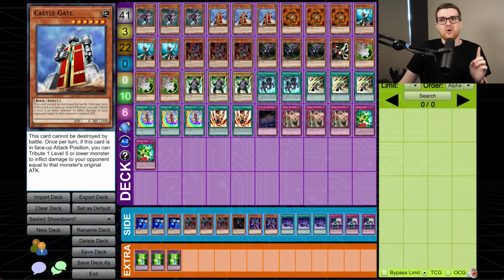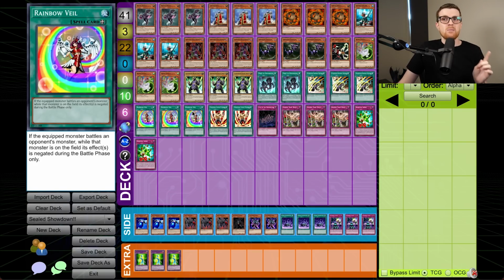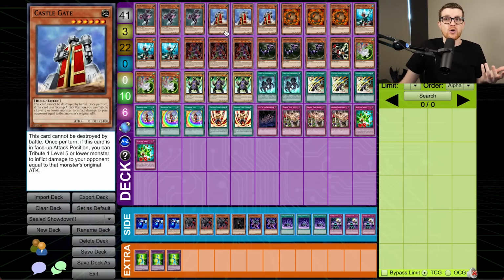The card that I was able to figure out that is a problem, however, is Rainbow Veil. This card says, if the equipped monster battles an opponent's monster, while that monster is on the field, its effects are negated during the battle phase only. So Robert could potentially use Rainbow Veil in combination with any of the large 2 tribute monsters to be able to hit over Castlegate, but if not, this card's sticking around, so we're actually playing a 41 card deck in anticipation that if Robert doesn't figure this out or doesn't pull this card, because it was actually a rare, then we're going to be able to just deck him out because he actually doesn't have an answer to this.